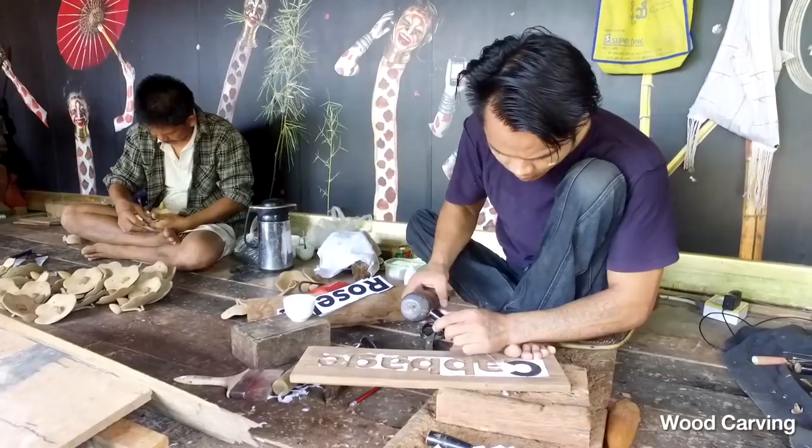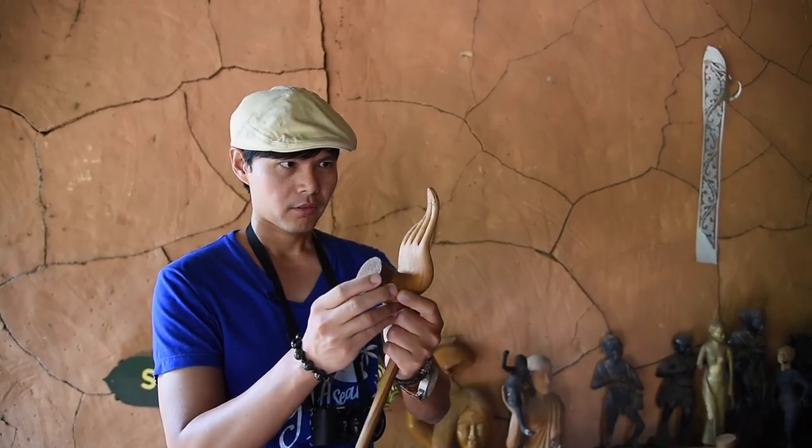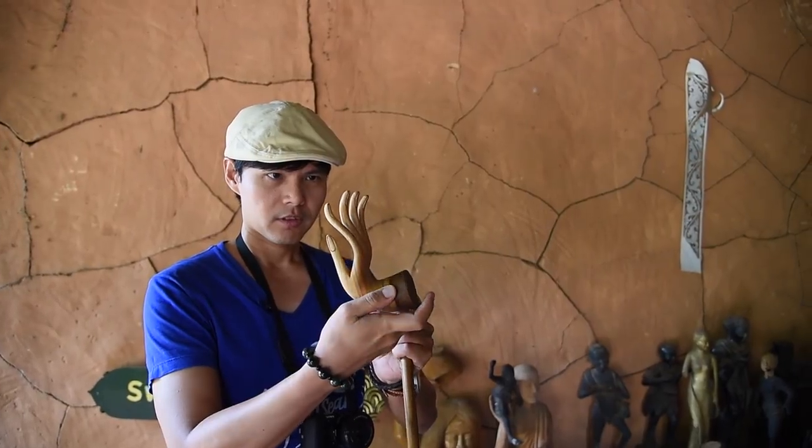Besides, you can learn about wood carving and lacquerware from local artisans, as it has been well known since the colonial era.